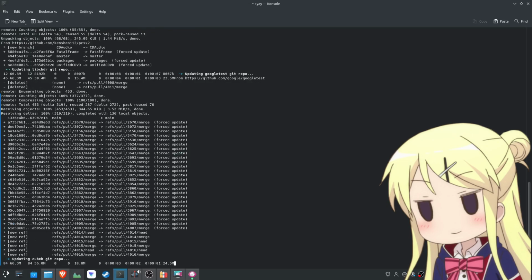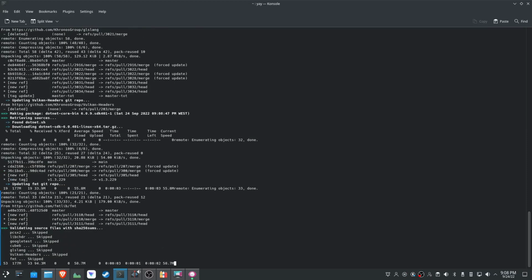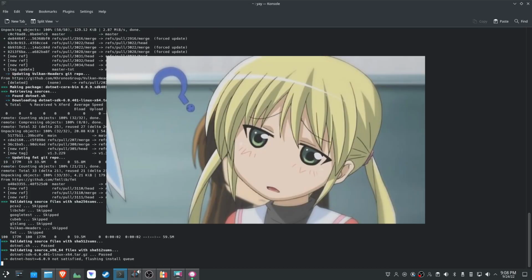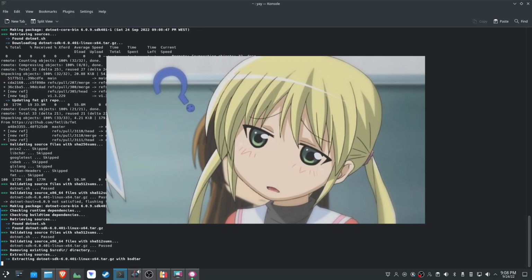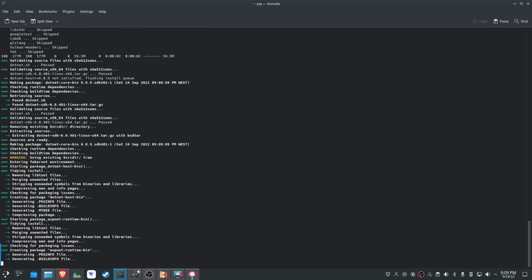Now, this may seem a bit confusing to some of you, let me explain. Basically, there was a bug that made it so Bottles was constantly listed as a package to be updated even when there wasn't actually any updates. This is a very specific issue. I'm sure many of you are probably confused right now, but trust me, this was something that was actually happening.